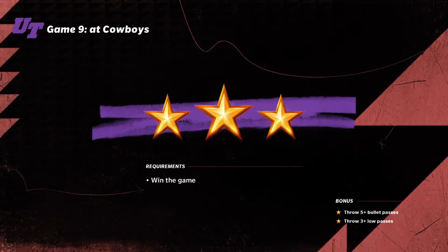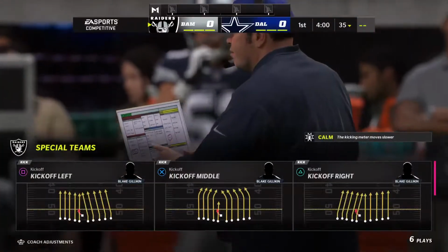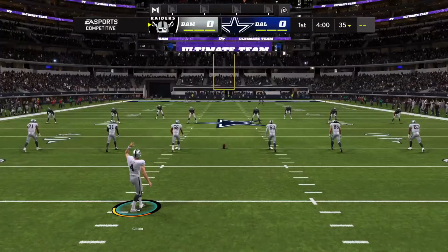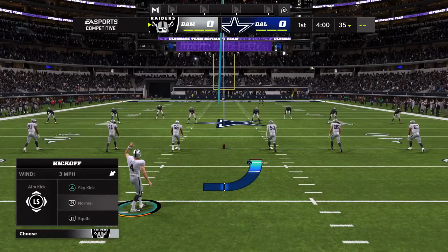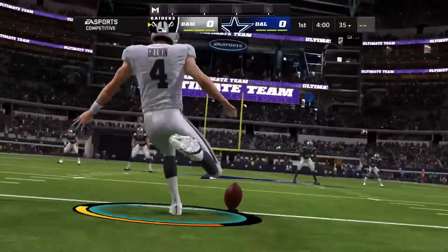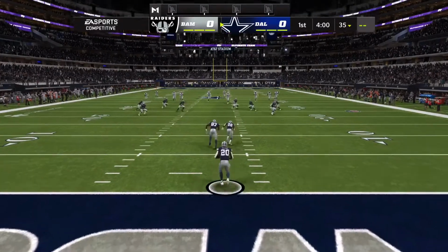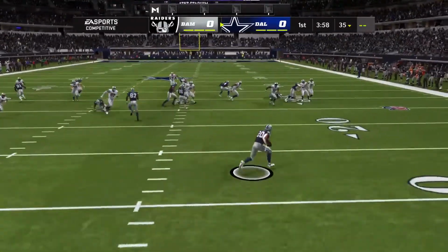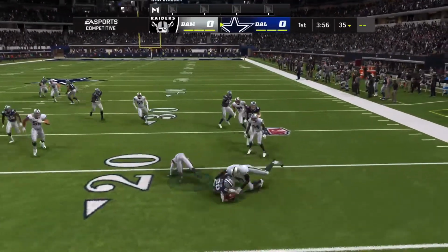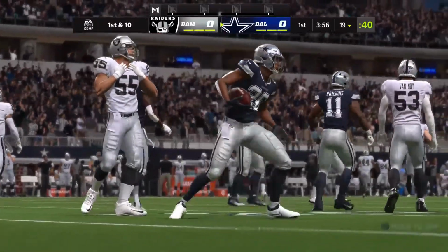Hello there, it's the coach with you here today, and this is an ultimate challenge. A clash of two of the more fervent fan bases around. The Cowboys and the Raiders are underway. This is Tony Pollard. And good coverage there on special teams as they'll get him down shy of the 20.